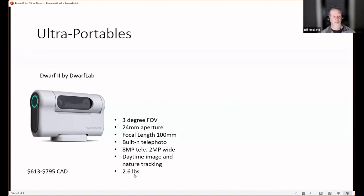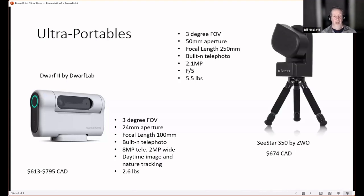It weighs 2.6 pounds. It fits in a little pack that you could wear. It's only this big. Right? And the other one is the Sea Star S50 by Zwo, made in China.